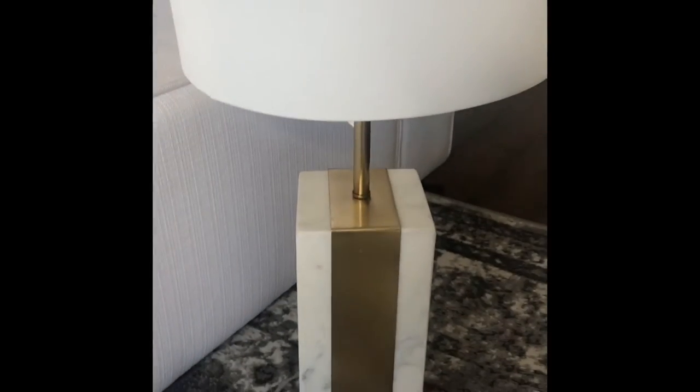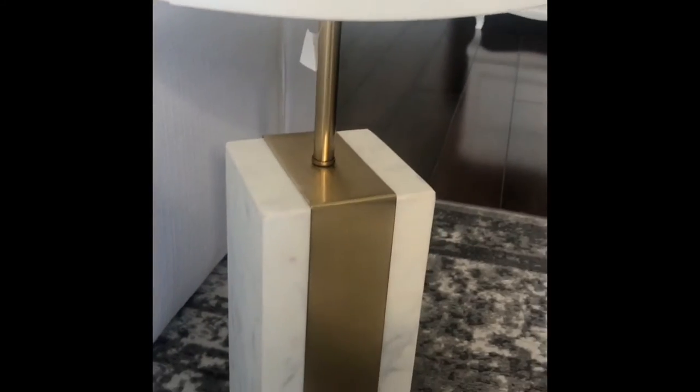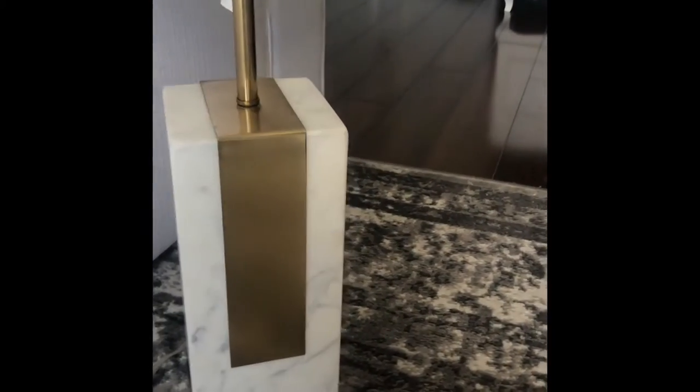The next item I got is a little bit heavy, so I'm going to show you a video of it on the floor. This is what I got. It's like a marble lamp with gold accent. I love bronze gold, so that's why I got it. Okay, and that is everything that I got. And now I will be showing you where I placed it in my home.